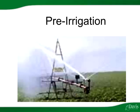Pre-irrigation. Water it, let the weeds come up, do a second one. Water them, wait, and then plant. That way at least you'll spend a quarter of the seed bank.